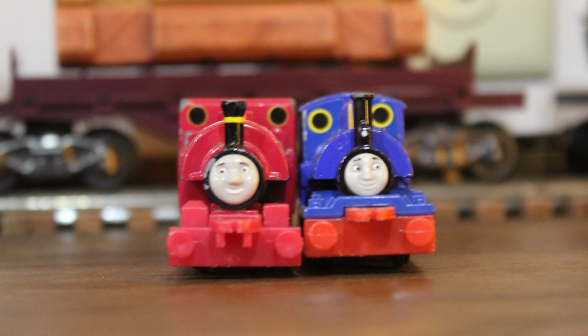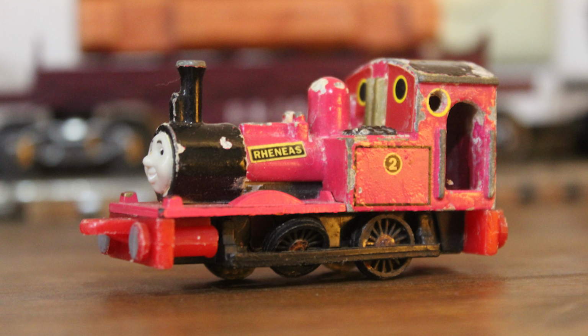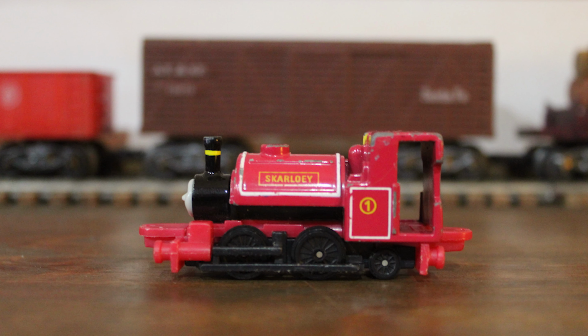One of the Skarloeys and Sir Handel are in great condition, but Rheneas is probably the one in worse condition, sadly, next to my childhood Thomas. He has a lot of paint chips and the stickers seem to be fading away. One thing I gotta bring up, which my friend Zephyr4501 pointed out, is that the Skarloey Railway models are shaped closer to their Talyllyn counterparts.